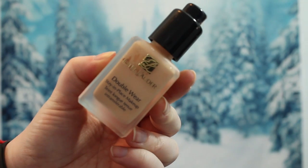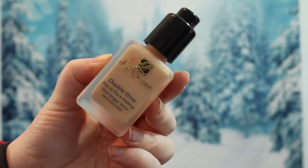Another favorite for the month of December is the Estee Lauder Double Wear Foundation. This stuff stays on your face, even when it's like ice pelleting and blizzarding out, and it doesn't really break down if you use a setting spray on it. So I do recommend it. It is pricey. It's almost $60 a bottle.